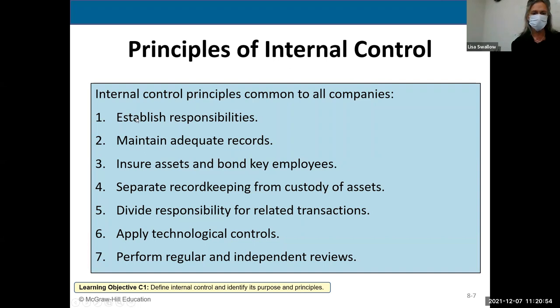You establish responsibilities, and then number five, really critical, divide responsibilities for related transactions. So one person takes it out of the mailbox and logs it in, and another person deposits it. You've just divided responsibilities, and now I can't do that, can I? Because the check was logged in by Lance. It's called division of responsibilities. It becomes very difficult in small business, right? Very, very difficult in small business.